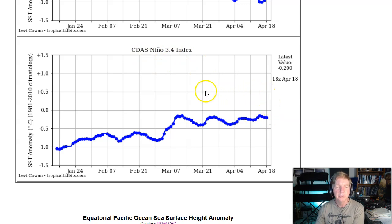When we get to half a degree above normal for 5 consecutive 3-month periods, then they can declare official El Nino. We don't expect that to happen at all. But officially, La Nina is below this mark here. So at least from a sea surface temperatures perspective, for the moment, we are not in a La Nina pattern. Now the question is, will we go up or will we go back down? What's going to happen? Let's go see what one model says.